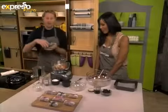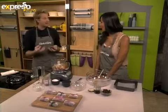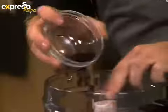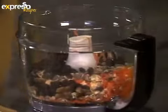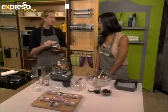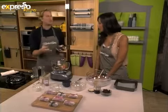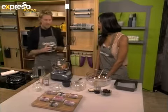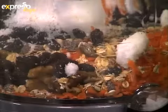And then to add a little bit of sweetness, and also to bind it quite nicely, we've got some raisins. Pop that in there. And then our desiccated coconut. Desiccated coconut is basically just coconut that's been finely grated. It's kind of dried out a little bit, and that adds some sweetness. It also binds it all together, so we can place that in there.